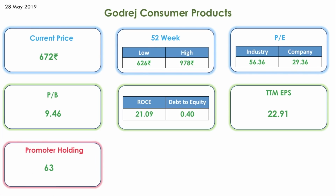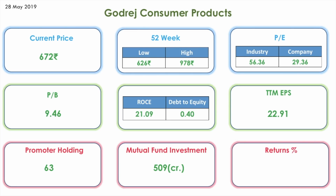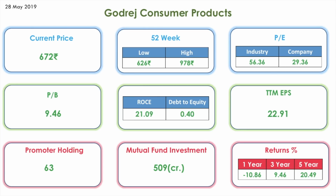The promoter holding is 63%. Mutual fund investment into the stock is 509 crores. And the return for 1 year is negative, which is minus 10%. But for 3 and 5 years it has given us a positive return. For 3 years it has given us only a return of 9%. But for 5 years it has given us a return of 20%.